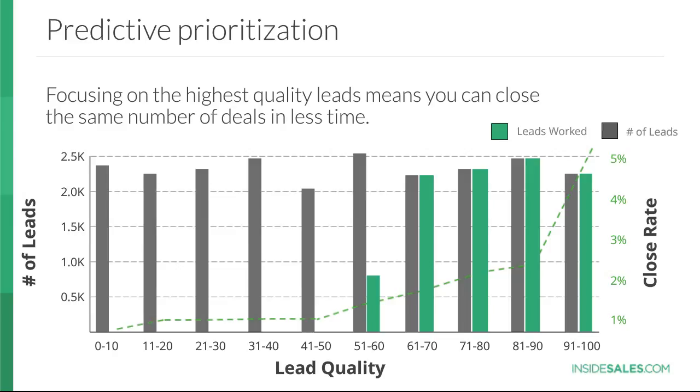And so what you need to be able to do this is some manner of scoring your leads and then delivering that to your reps so they can work the leads that are the most impactful in terms of most likely to close. And this is what we mean by predictive prioritization. The predictive part is, hey, which of these leads are most likely to close? And the prioritization is you actually have to assign your reps' time to those leads.